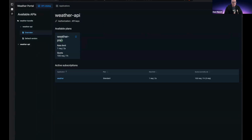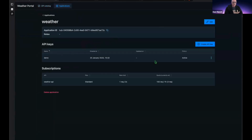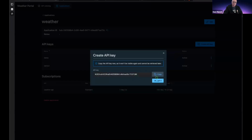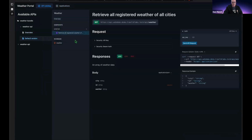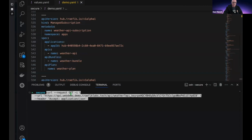So we go in, we see the plans that are available. I can go into my actual application that's exposed. Here's where I can create a key. I have one already created. We can create a secondary key if we need to. Copy that, and once we have that key, we're able to go back into the developer portal where we can see the endpoints, all that good stuff. We can actually put in the key here, paste and call that. We can also just grab the API URL from the examples, come back to our terminal window, and call that.